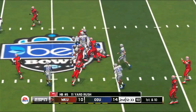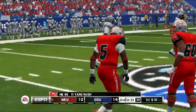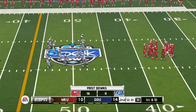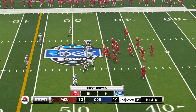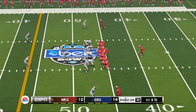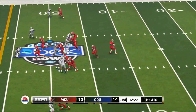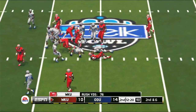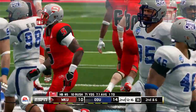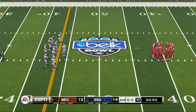Makes it out to about the 46. From their own 46-yard line. First down. Let's go. Tackle after a decent run up the gut. That makes it second and six.